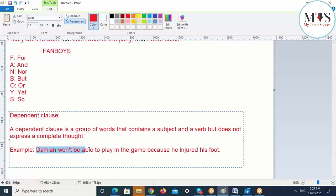So this part of the sentence, Damien won't be able to play in the game, is a complete sentence, right? Even if you don't state the reason, you can consider this part a sentence that conveys a complete thought, because it has a subject and it has a verb.